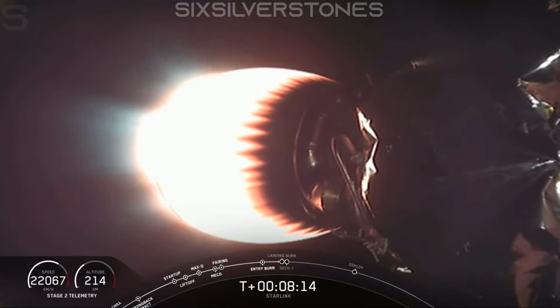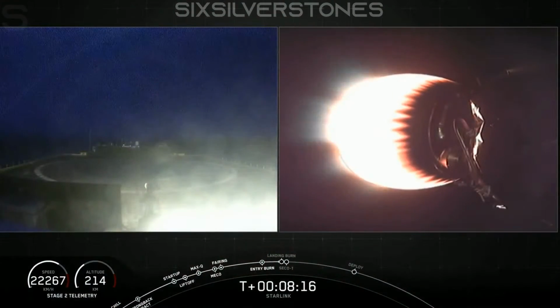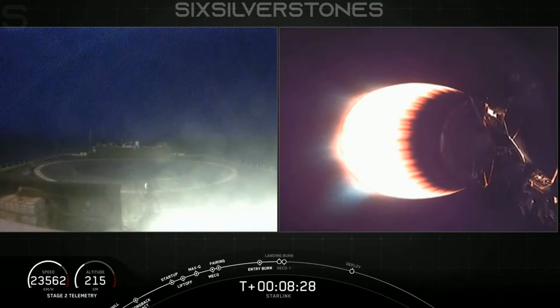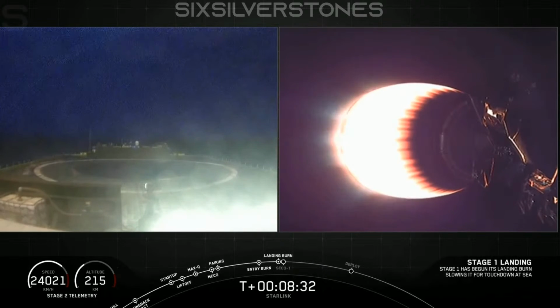Everything's continuing to look good there on the second stage. The Stage 2 terminal guidance. MVAC engine has begun to throttle down. Stage 1, landing burn startup. There we heard the call out that landing burn has begun, so we should see that come into the screen here just momentarily. Stage 2 FTS is safed.